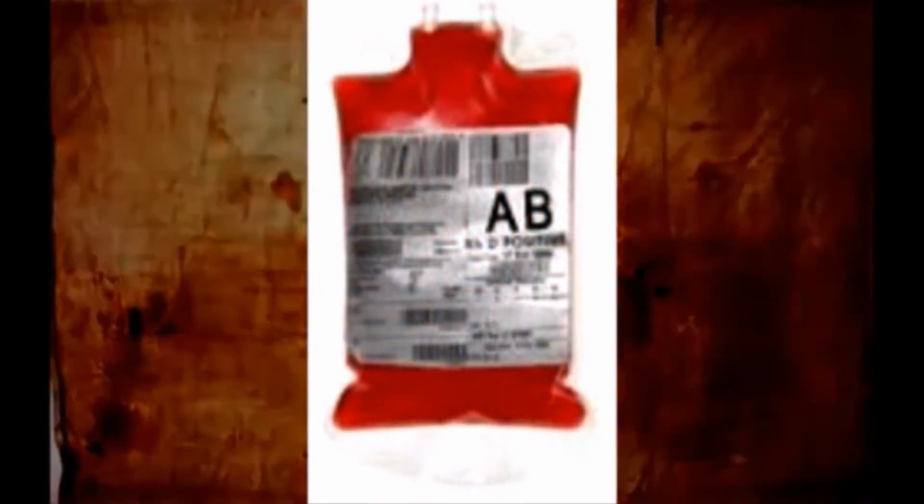Skeptic argument: the blood stains are too neat. Do you think the blood stains you're looking at right now are too neat? That's type AB positive blood with bilirubin, passed over a dozen tests, acceptable evidence in any court of law.